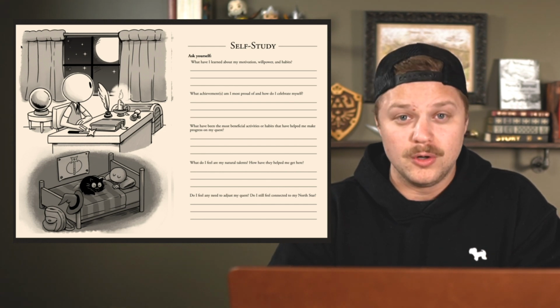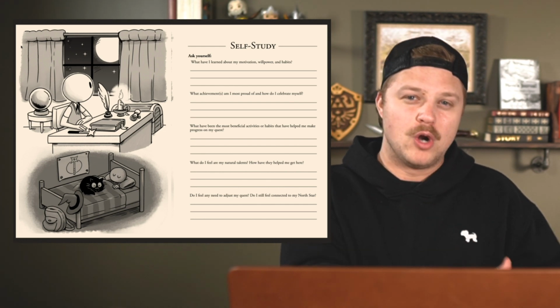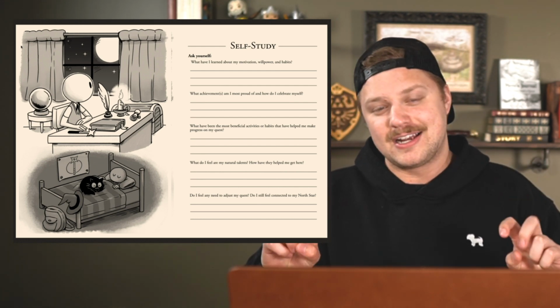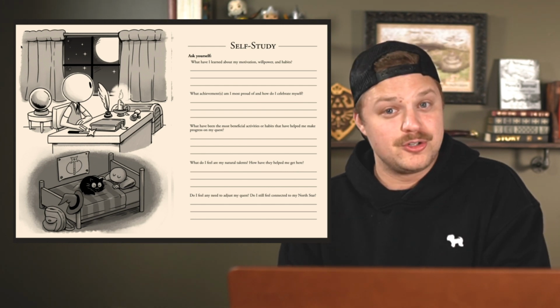This is a great tool for someone who likes to use this journal and then look back on the growth that they made over time. This is a really good section, the self-study section, to look back on. So it's important that you fill these out as you move through the journal.